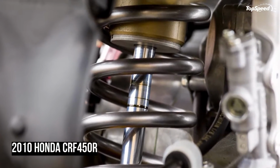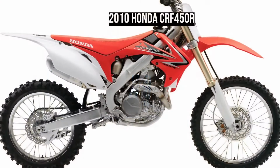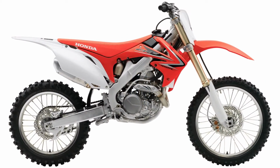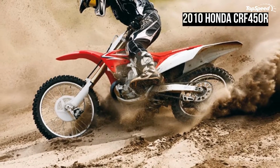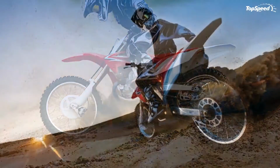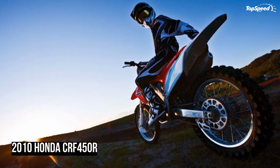History: 40+ years of 4-strokes. Think the new CRF450R and CRF250R are starting a 4-stroke revolution? Wrong. Honda fired the first shot more than 4 decades ago.